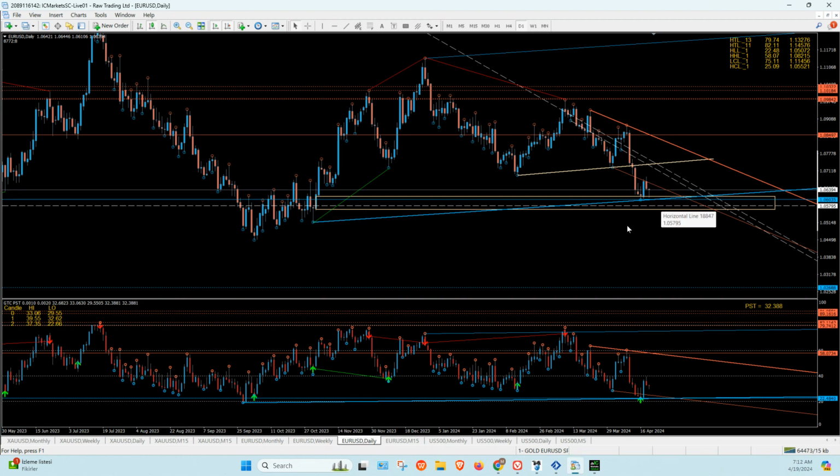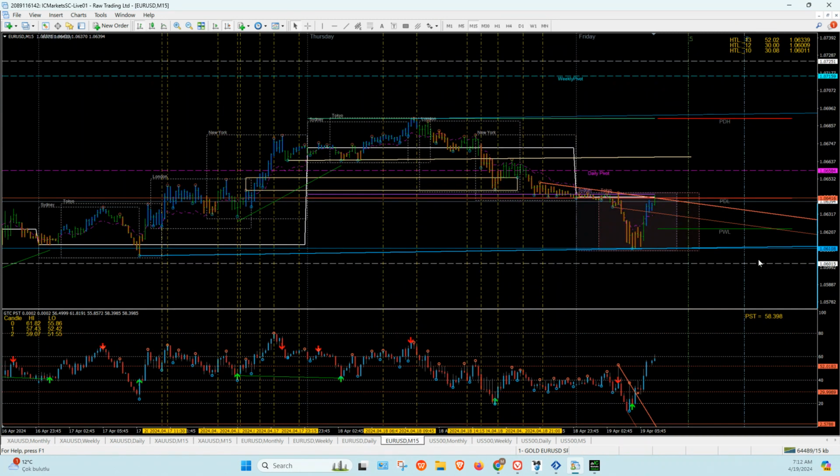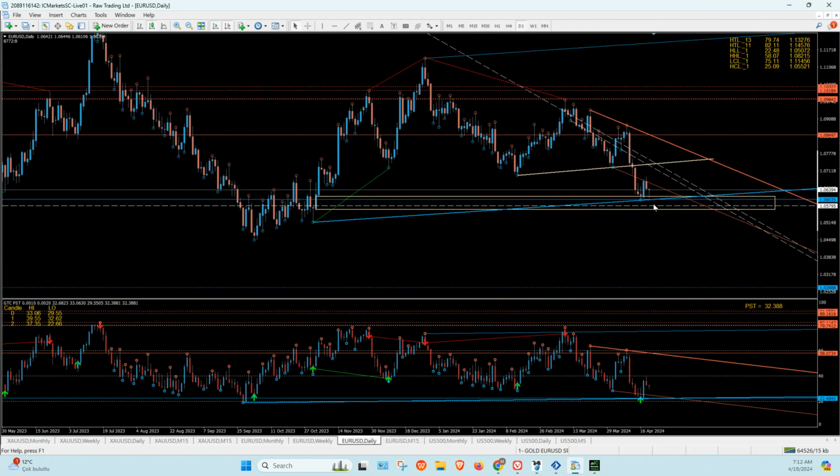Remember, we had 1.06 as a target yesterday. It hasn't done that. It may do that. So this 1.0601 is still on the cards. So wait for the Astro hour. If it comes down, you can go up. And this 0.0580, so be careful for that one.